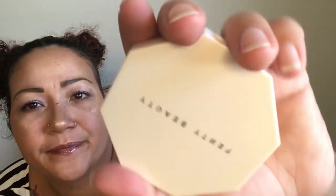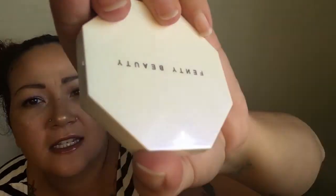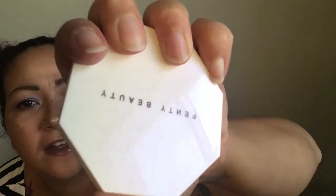Oh yeah, did I mention these compacts come with little mirrors? And they're kind of like holographic, slightly iridescent, though I can't get it to pick up on camera.